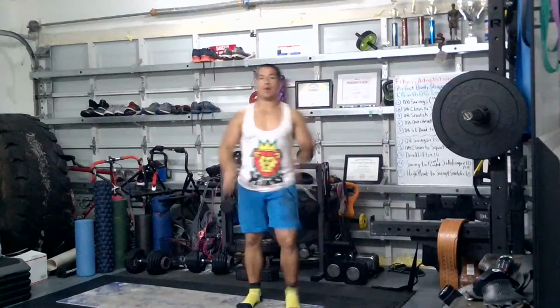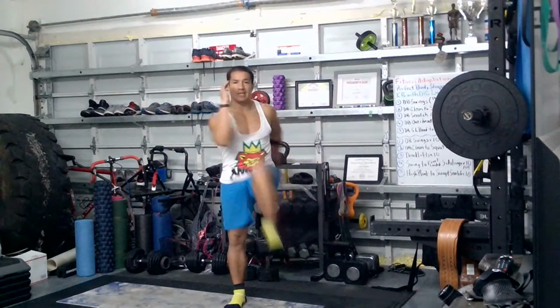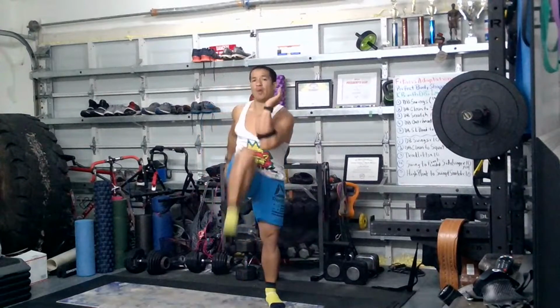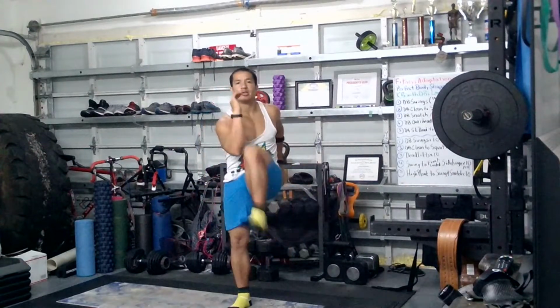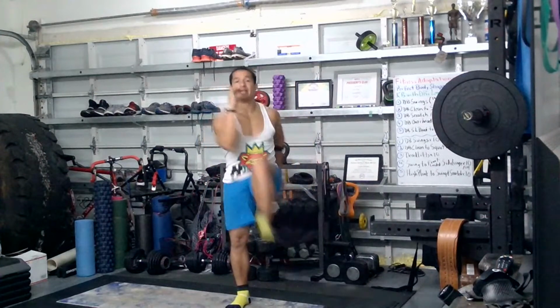Today's leg day, so we're going to be warming up the legs really well. Let's start with the march. Knees up, nice and high. Moving those arms. Remember, your elbow should be pointing towards the opposite knee. As you start warming up during the march, start bringing your knee to your elbow. Today, this is going to be important because we are going to be doing something related to this movement right here.